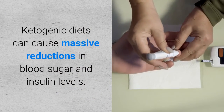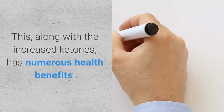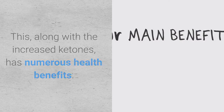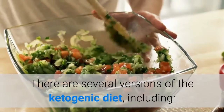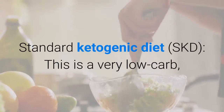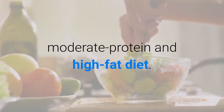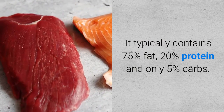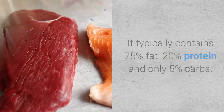Ketogenic diets can cause massive reductions in blood sugar and insulin levels. This, along with the increased ketones, has numerous health benefits. Different types of ketogenic diets. There are several versions of the ketogenic diet, including Standard Ketogenic Diet (SKD). This is a very low-carb, moderate protein and high-fat diet. It typically contains 75% fat, 20% protein and only 5% carbs.